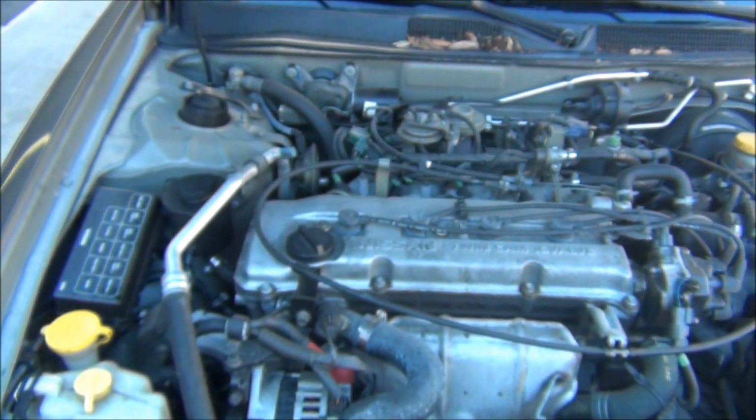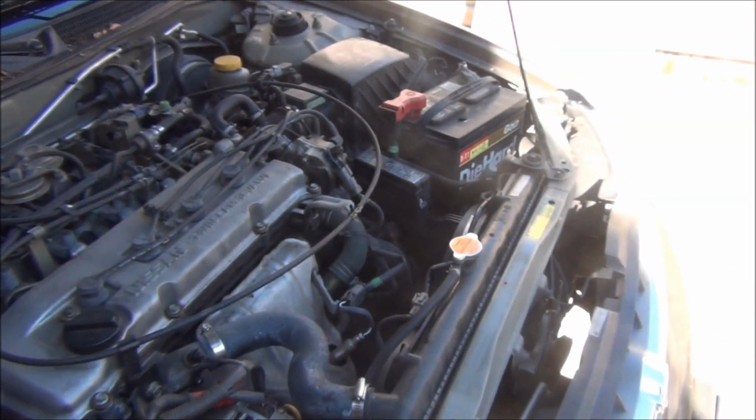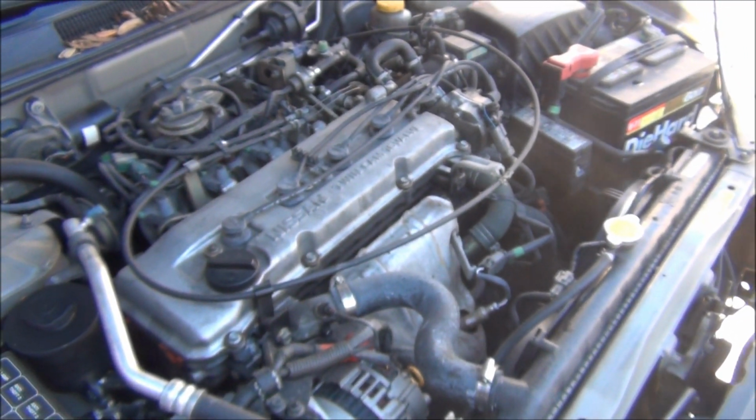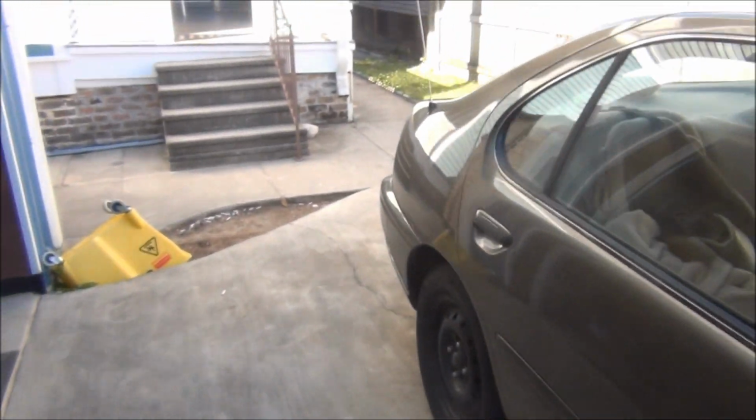She got some brake problems. Have to work on that. I got all kind of stuff to do to this car, little miscellaneous stuff. So figure I'd post up a video, show y'all what I've been doing.